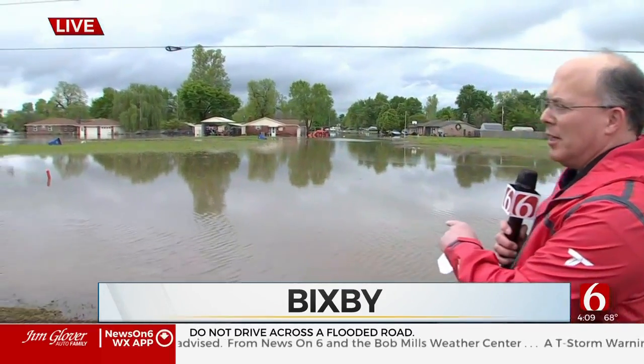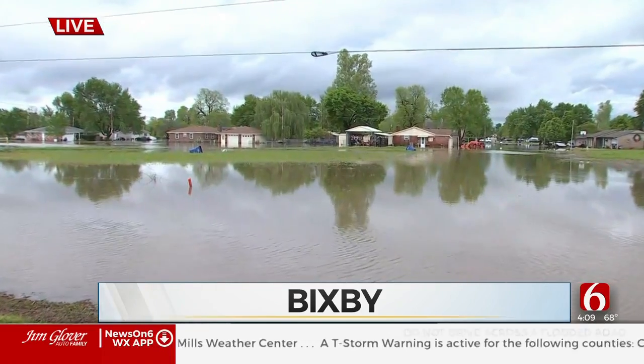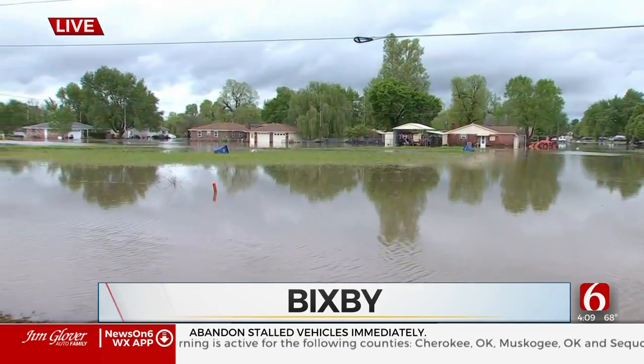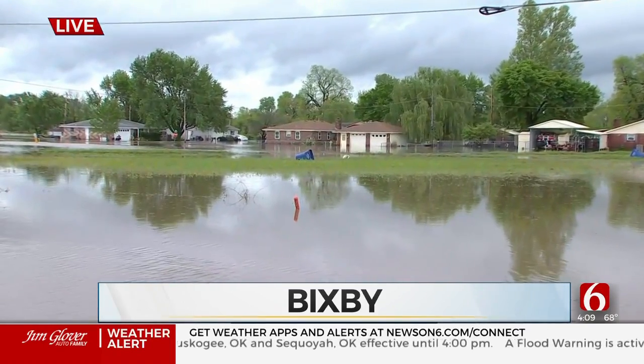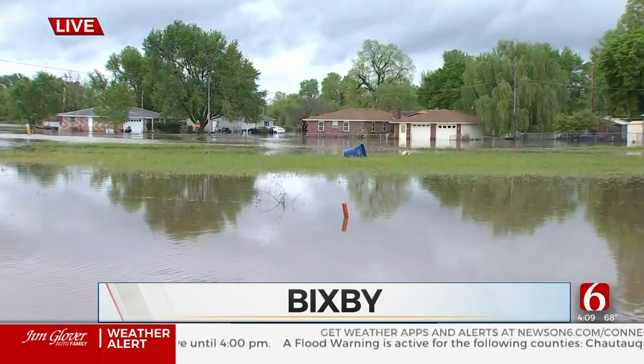It has been raining really hard. In fact, it just stopped just a second ago, much to our relief. But this is the area of the largest area of flooded houses in Bixby. And there's 30 or 40 homes back there. In fact, there's some folks that are walking out of that neighborhood right now. The road going in there is just a foot or two underwater. And there's a bunch of homes back there that have just an inch or two. This is water from Duck Creek that couldn't drain back into the Arkansas River fast enough, and that pushed water back into this neighborhood.